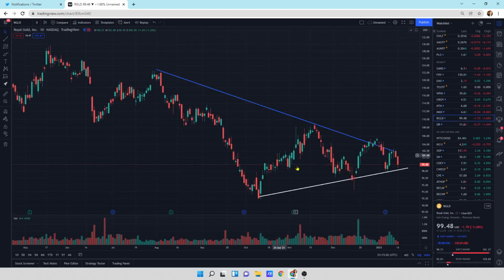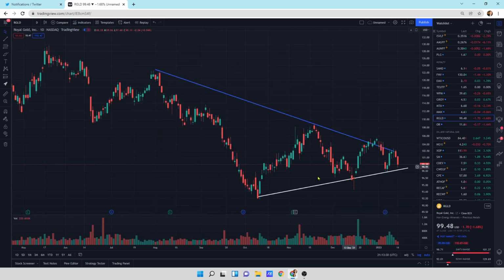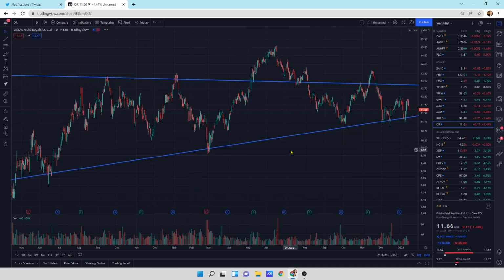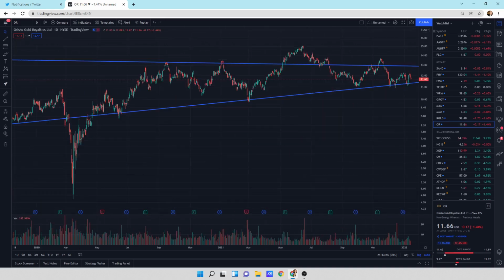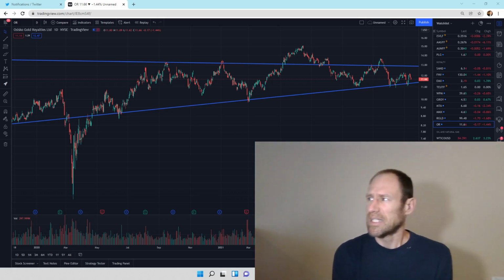Under control. Royal Gold putting a little hammer pattern, coming down a little bit. It's definitely contracting to the corner here. We'll see which way it breaks. And then we've got Sisco Gold Royalties pulling back a little bit, and hopefully we can get a move higher. Maybe it goes down a little bit more, but it's looking okay. It's still in control. Nothing's unsalvageable here. So that's what I see in the markets for precious metals.